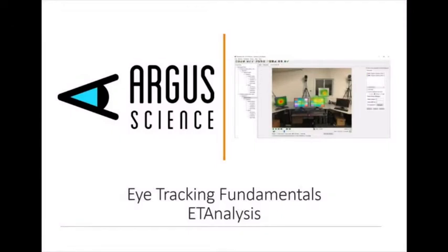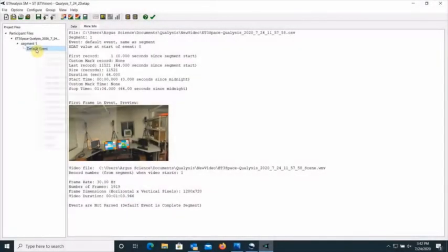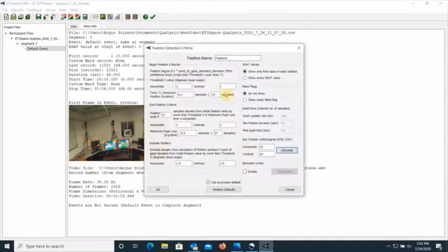Once data collection is complete, we may now perform analysis on that data using Argus Science's ET Analysis program. After loading a participant file, we may then choose to find a fixation sequence. One step in a fixation sequence is to define fixation criteria. We may use the default values or adjust to your own criteria. More on this is covered in our ET Analysis manual.